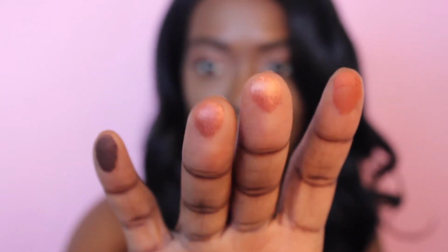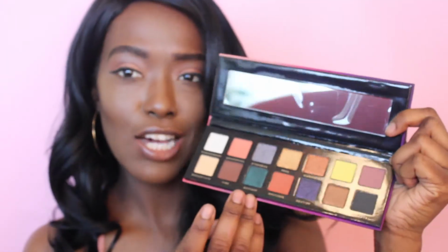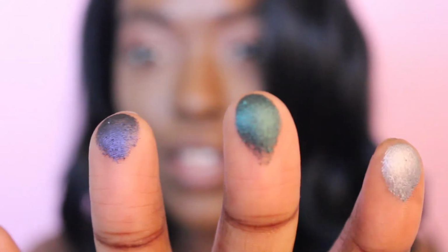The next one is the Aurora Bad Habit palette. These are all the colors. This yellow is really the only bright color. I like this Ecstasy color right here and this purple shade, so I'm going to swatch those two. Wow, these are really pretty.